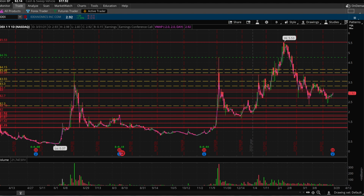Like instead of investing in IDEX, they go to DPW, SOLO, OZSC, Tesla, if they have enough money to make good money on it, NIO. There are so many more EV companies out there, and yeah, you need to have killer news and killer earnings. IDEX came clutch with those two this past couple weeks here.